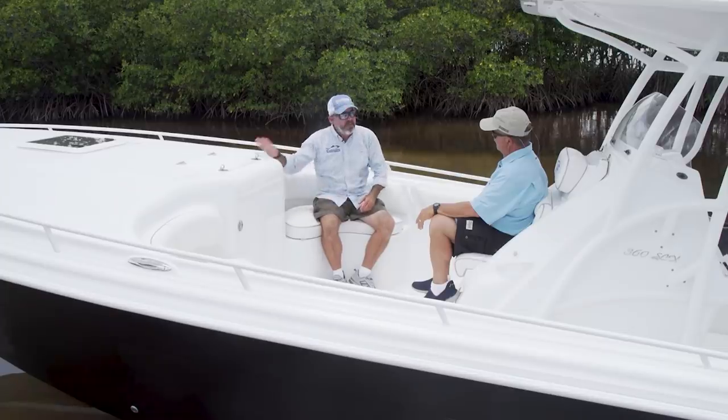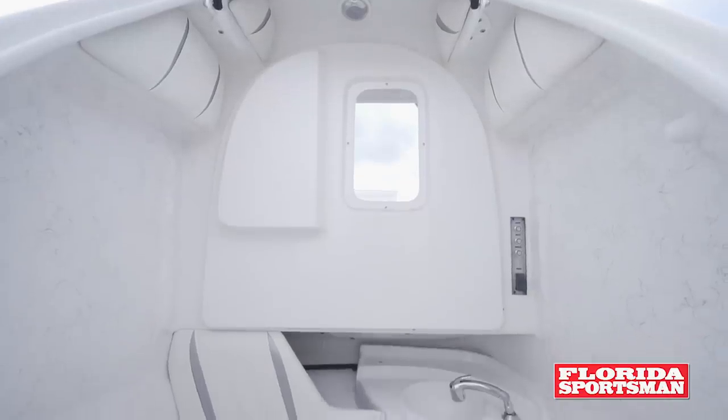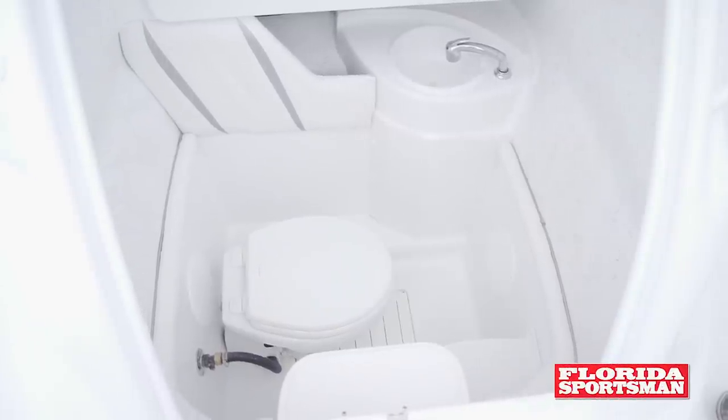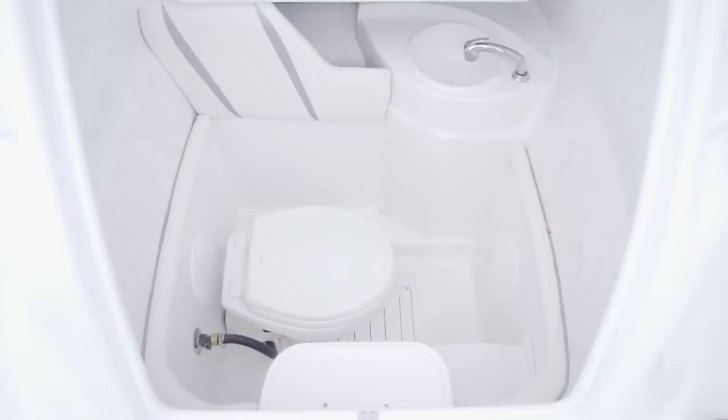How many boats have a bedroom and a bathroom for a center console? They've actually got a ceramic head in the center console. In the console, so you've got two separate rooms here. I mean, we're talking about a one-bedroom apartment, basically.